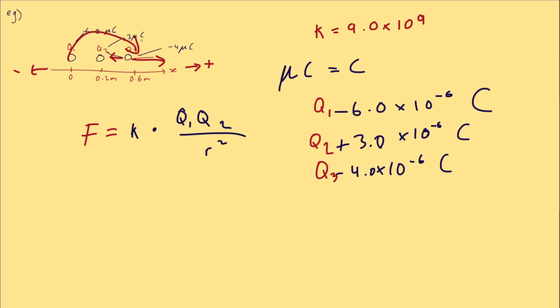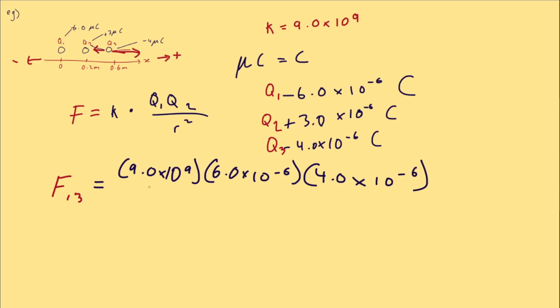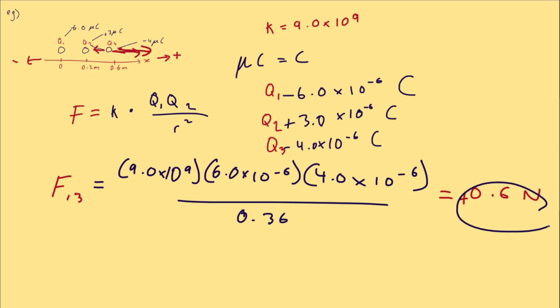First force we're looking for is Q1 on Q3. So how much is it pushing it to the right? We're going to label this force as 1,3. So plugging everything in, 9 times 10 to the power of 9, which is our constant, 6 times 10 to the power of -6, which is the charge of Q1, and then the charge of whatever the second object is, which is Q3. So Q3 has a charge of 4 times 10 to the power of -6, divided by the square distance between them. The distance between them in total is 0.6, which gives us 0.36 after you square it. This comes out as 0.6 newtons of force. So Q1 is pushing Q3 positively in the direction to the right, away with this much force, 0.6.